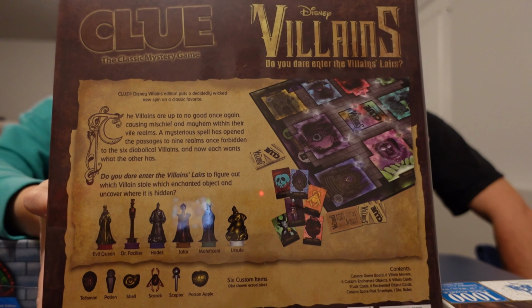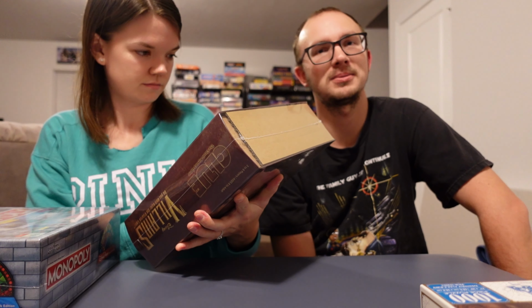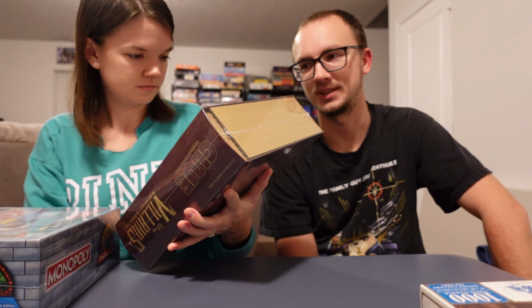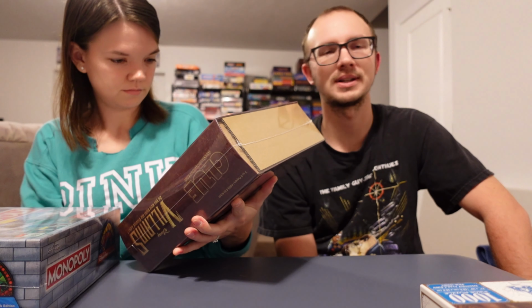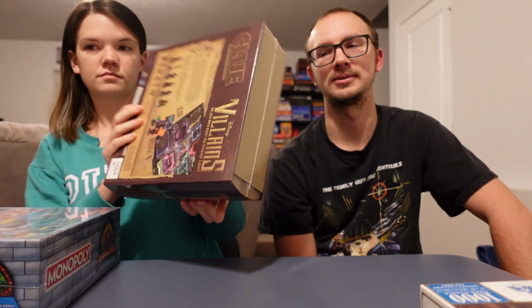You can get some of these games on Shop Disney, but it depends just the time that you log on there, because sometimes I see these games and sometimes I don't. And they are pretty pricey, I will admit. I think these are between like $30 to $50 a piece. So you have to pay that price tag for the park editions.